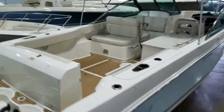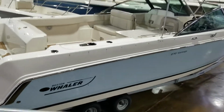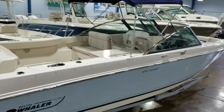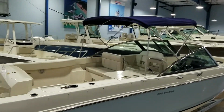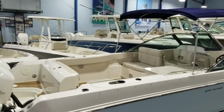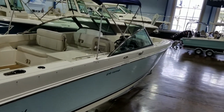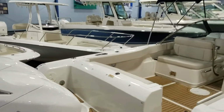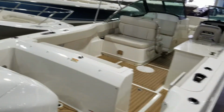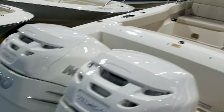This is Joe Peterson with MarineMax of Clearwater, here today to show you our very popular 270 Vantage. This is the dual console for Boston Whaler, our last 2017, and you can see the pretty blue color on the hull. Very nice layout. This has been one of the best sellers for Boston Whaler in their production history.